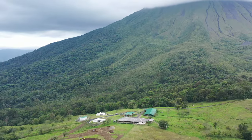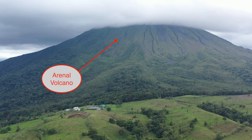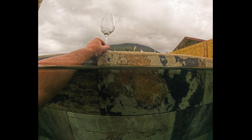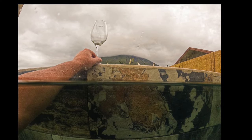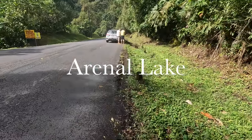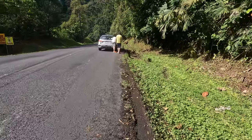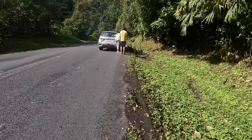Eventually, the clouds parted enough, and I was able to fly my drone. Just look at how close we were to Arenal volcano. Our view was breathtaking. Guati. The next day, a wrong turn on our way to Mistico Park allowed us to discover Guati and the beautiful lake Arenal.